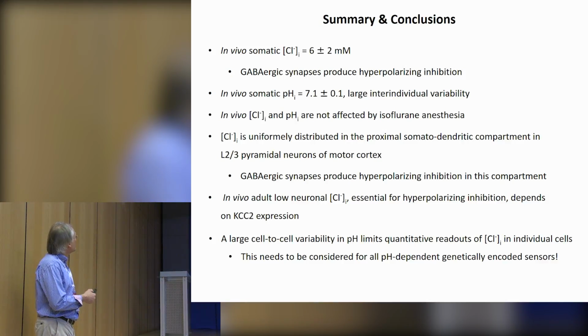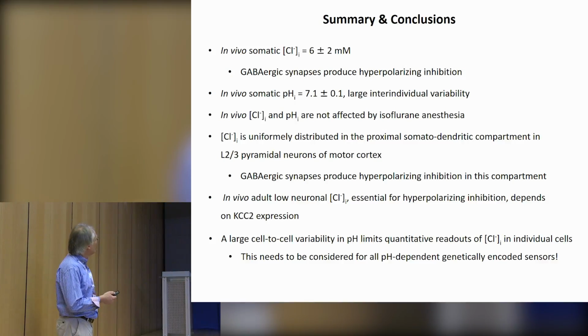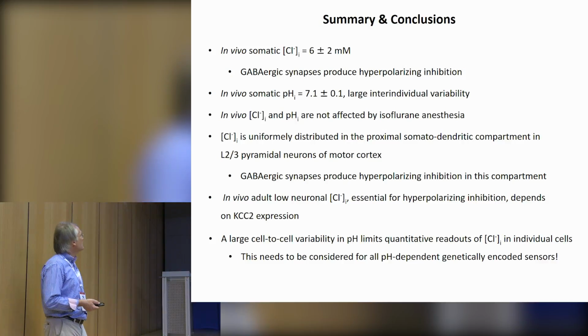And obviously, this is our quantitative caveat here: we needed to develop a strategy that would allow us to read out pH simultaneously with chloride in order to use at least this sensor for addressing such questions. And I think with the KCC2 experiment, we also demonstrated that one can detect differences in chloride concentration using this indicator.